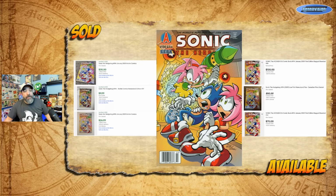Some of these Sonic books are tough to find, and they could fetch a nice little return. I know the days of finding cheap Sonic the Hedgehog comics are kind of behind us, I guess, but they're still out there. They're still out there. And if you get lucky enough to find one of these, character first, you might have scored yourself a nice little gem there. So keep an eye out for that issue 194. Put that in memory. File this cover in memory, and maybe you get lucky and come across this one.